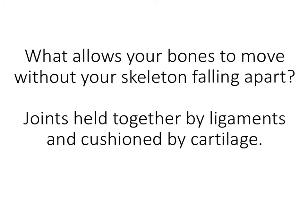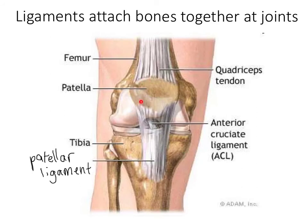Joints are areas of the skeleton where multiple bones are held together by ligaments and cushioned by cartilage. For example, the patella doesn't go up and knock the soccer player in the face because it's held to yet another bone, the tibia, which is down here, by the patellar ligament, a connective tissue connecting bone to bone. Thanks to the patellar ligament and the ACL, or anterior cruciate ligament, which runs directly from the femur to the tibia, when the quadriceps contracts and pulls upward, it pulls on the quadriceps tendon, which pulls on the patella, which then pulls on the tibia, which means that the lower leg extends out, just as the soccer player wanted.